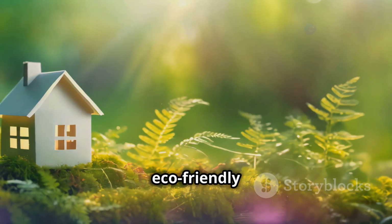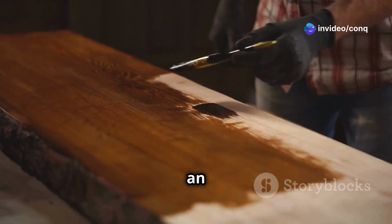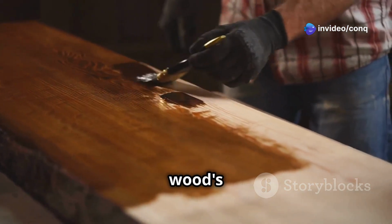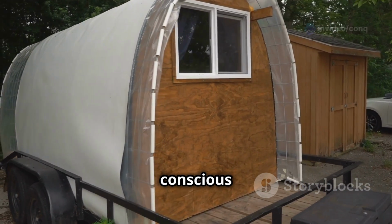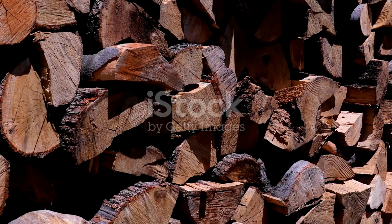Did I mention it's eco-friendly too? Yakisugi uses an all-natural process and enhances the wood's natural properties. This makes it a sustainable and environmentally conscious choice for your tiny home.